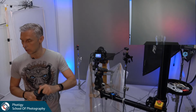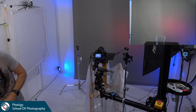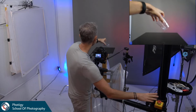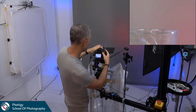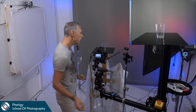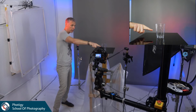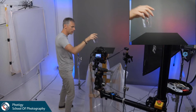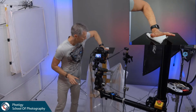So let's rock and roll. Let's do this. First of all, focus, right? We need to make sure it's manual focus, so we're all set in the focus. Then I need to make sure that in this position, when it jumps, it's right in the middle. So yeah, it cuts our light. It's good.